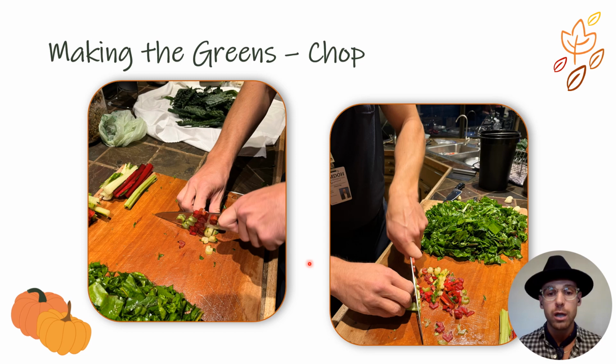And then with your other hand, you want to keep a claw shape that keeps your fingertips out of the way so that they don't get cut off or badly cut, with an unwanted trip to the emergency room after you make a mistake with the knife. So that's a very important knife tip.